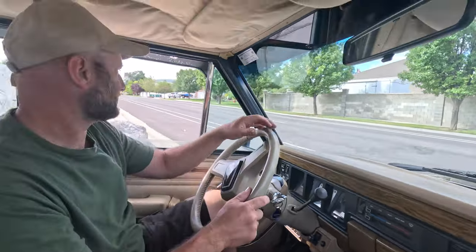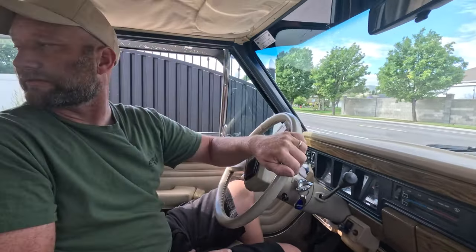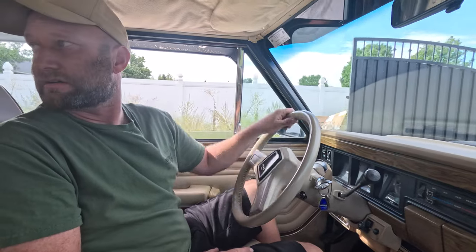But all these have the AMC 360 V8, except for the 1961, which we mentioned has the L226 Super Hurricane motor.